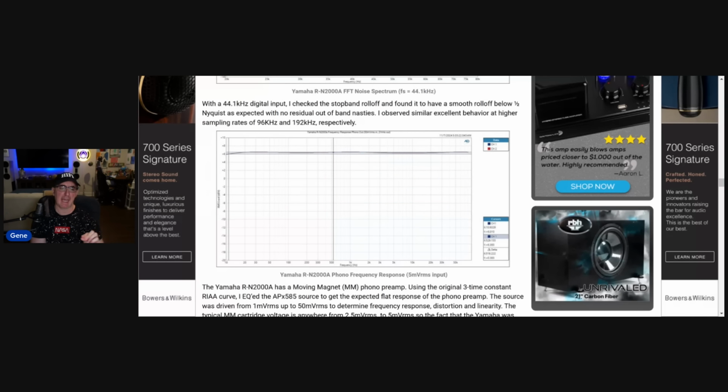So it's a moving magnet phono preamp, and the typical voltages for those kind of cartridges is anywhere from 3 to I think 6 or 7 millivolts RMS. I typically test right in the middle at 5 millivolts. Believe it or not, I've measured products that had really high distortion when you got to 5 millivolts, like beyond 3 millivolts, and the distortion went way up. And some of them just didn't look great on the graphs.